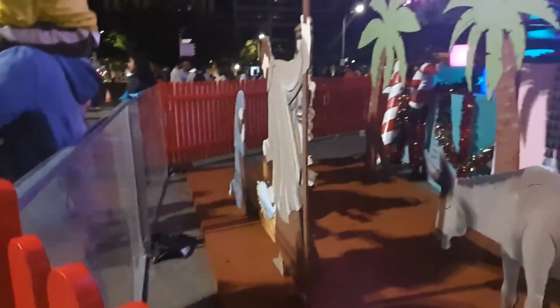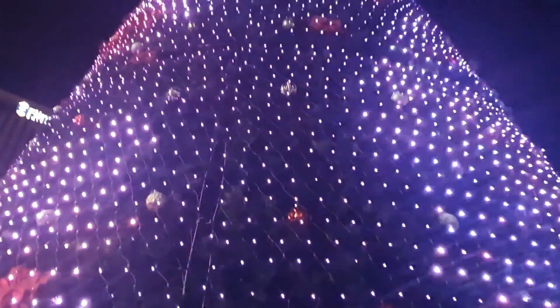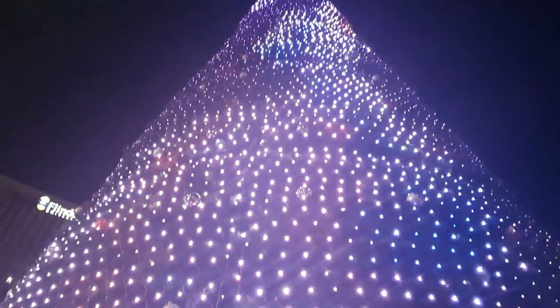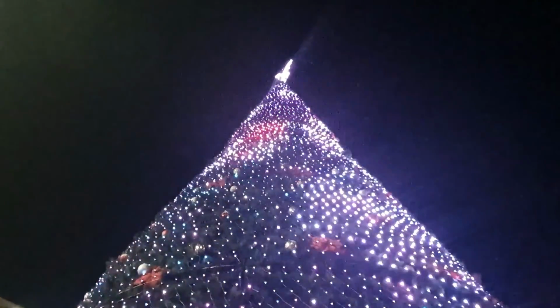Go around here and you can see, okay, there we go. So we got the nativity scene here. Candy canes, packages. I'll give you a better view of the tree since you're right up close. There you go. Straight up, folks. It's a gorgeous tree. It's not a set pattern. It's a variation of things. It's got all types of designs and everything, so it'll be different.